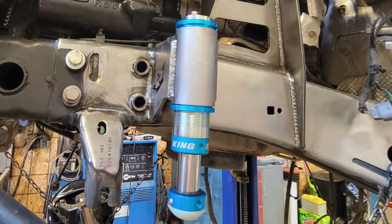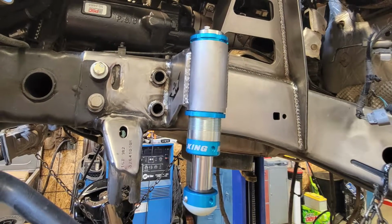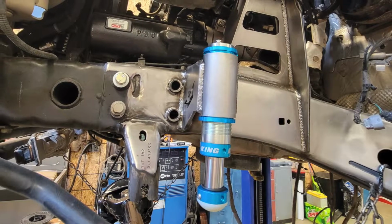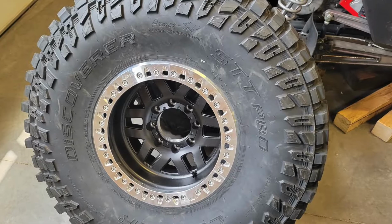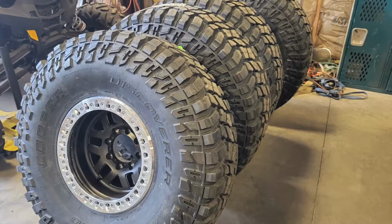The King brand 2-inch air bump stops were fitted next to the shock towers in the front. The air bumps provide extra suspension cushioning as the suspension approaches full compression. There are the 40-inch Cooper STT Pro tires on KMC beadlock wheels.